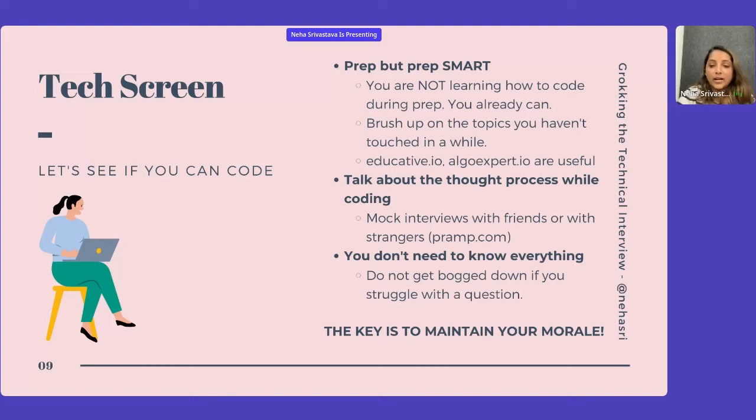Remember, you're not learning how to code during the prep. You already know how to code. You just need to brush up on the topics you haven't touched in a while. Personally, I find the content of educative.io or algoexpert.io more useful in preparing for this round than a raw LeetCode battle of the nerves.